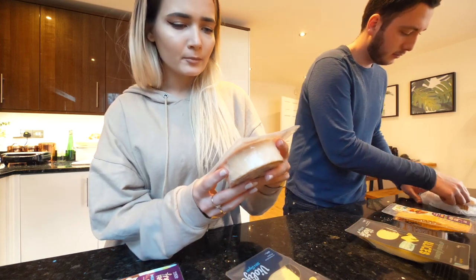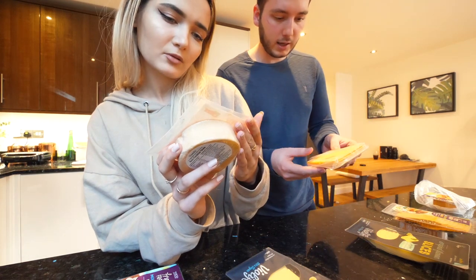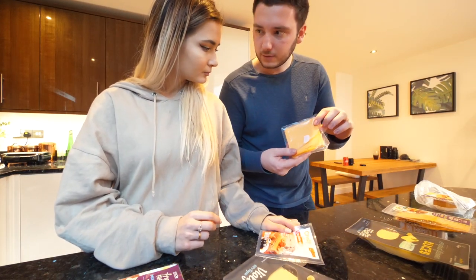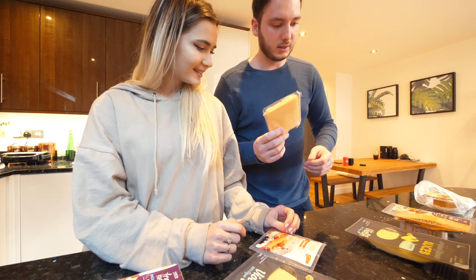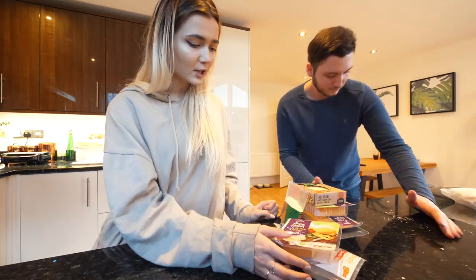This is again from that veggie website, but this is a different brand. It's called Cheesely. It's from veggiestuff.co.uk, I think, isn't it? Yeah, I think so. I don't know either. Slices. They do good cheeses, yeah. They do really, really good cheeses. It's really good, honestly.